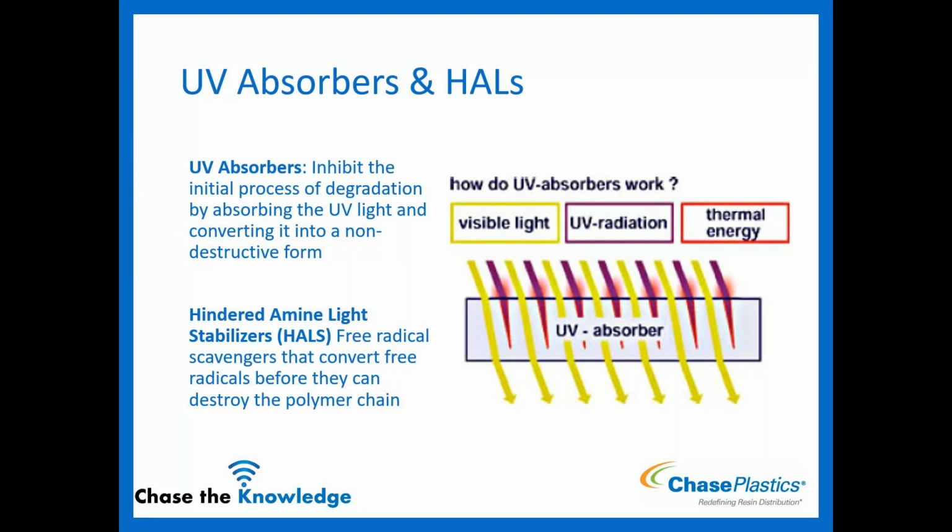But two of the main types that you're going to see are called UV absorbers. And so this is going to be your carbon black. It's going to be your TiO2 that makes parts white. What happens is it stops the initial degradation. So instead of absorbing the radiation, it takes it and converts it into thermal energy, and then it puts it back off. And so then it becomes non-destructive. It's not degrading that polymer chain.